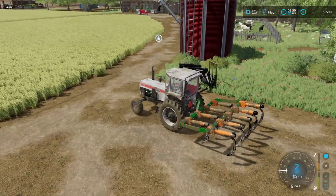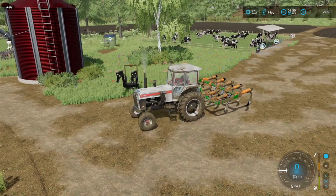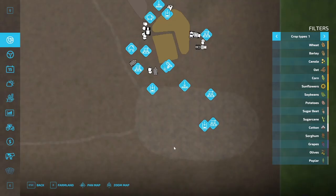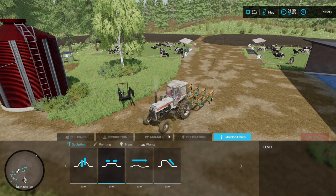where did all my money just go? Where the heck did all our money just go? How much was that? How much was that silo? Oh my goodness, what did I do? How much did we just pay for that silo?